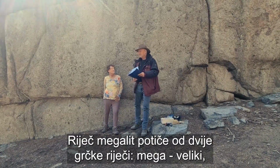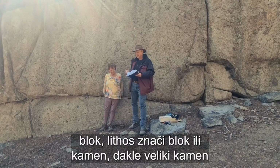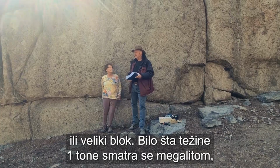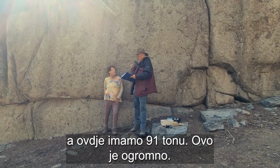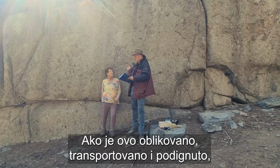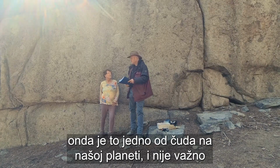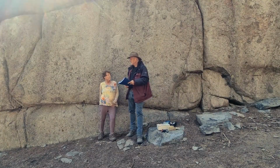The word megalith is coming from two Greek words. Mega, big, and lithos, a block of stone, so big stones, big blocks. Anything above 1 ton is considered a megalith. Here we have 91. This is huge. If this was shaped, transported, and lifted, this is one of the wonders on our planet, not important just for the state of Montana.